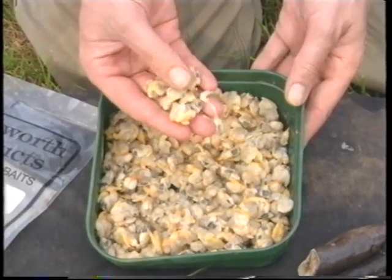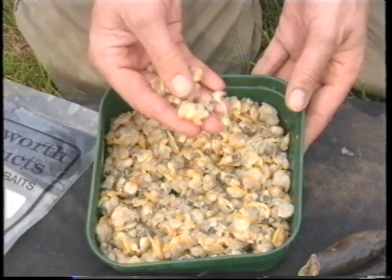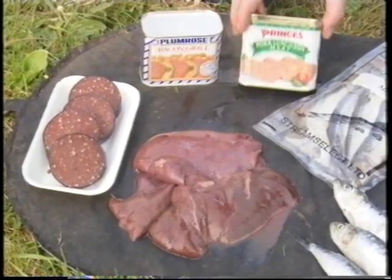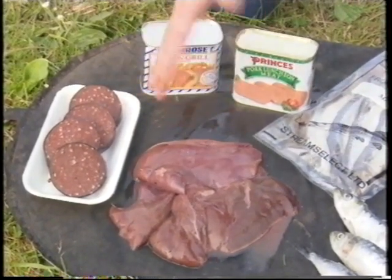Cockles. Basically, these are a particle type bait. Very, very good for catfish, but they can attract other species as well. Moving on to the meatier baits: raw liver, black pudding, bacon grill, luncheon meat. Any of those type baits will all catch catfish.